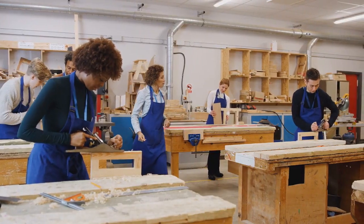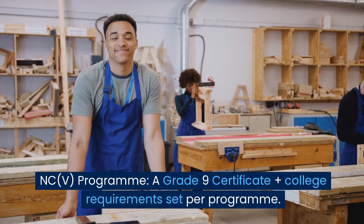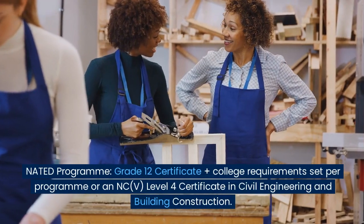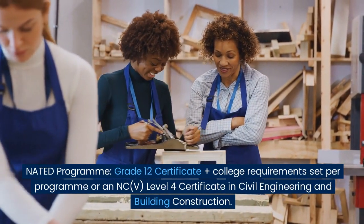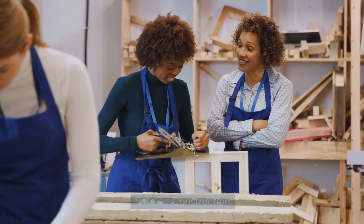At a TVET college, the standard entrance requirements for the carpentry course are NC.V. program, a grade 9 certificate plus college requirements set per program. NATED program, grade 12 certificate plus college requirements set per program, or an NC.V. level 4 certificate in civil engineering and building construction.